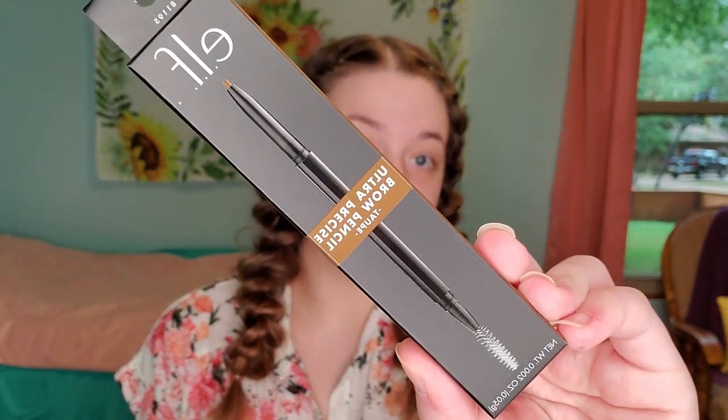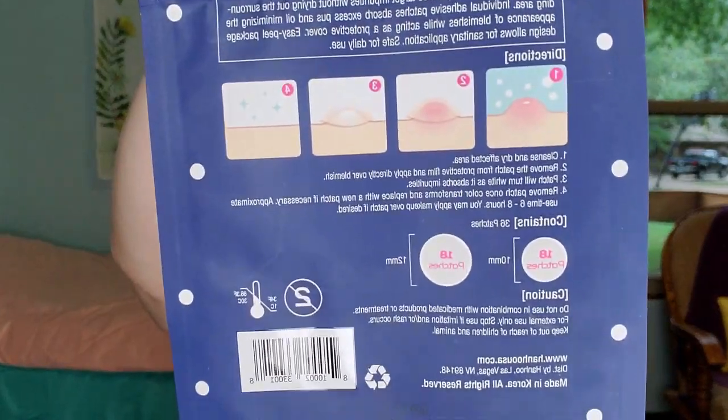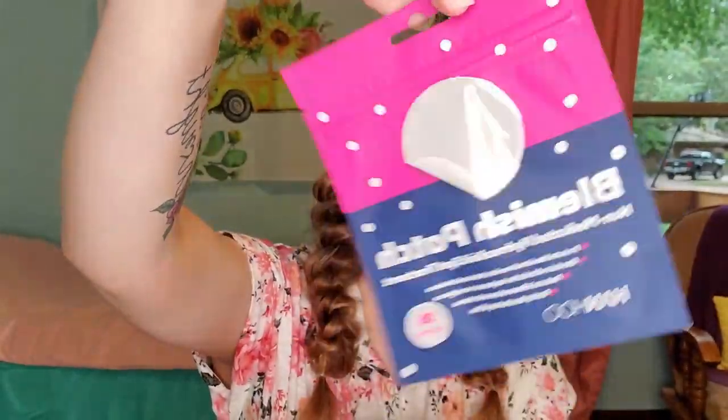Comes in a package like this. Then we have an Ultra Precise Brow Pencil. This is another one, but it looks like this. This is a Blemish patch, non-medicated hydrocolloid spot treatment. There's 36 patches. They're just these little, there's 18 10 millimeter and 18 12 millimeters. So those are the sizes. And then that's what they look like.